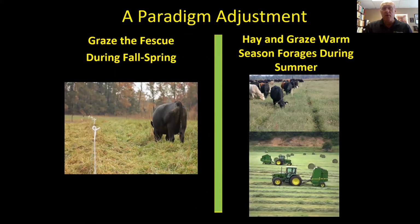I would like to propose that we do a paradigm adjustment. I think we're due for that. I believe fescue is here to stay, and that's good. We need fescue, but I think our fescue emphasis should be in the grazing during the fall and early spring. And if we can make hay off of it, let's do it. But when the quality drops after seed head development in the spring, it's time to move on to something else.